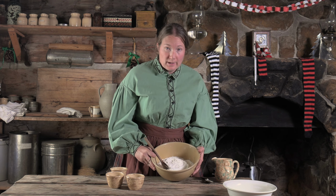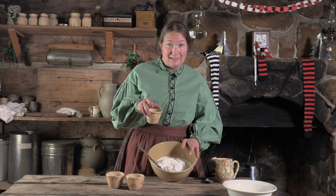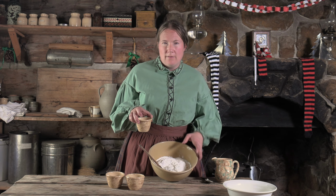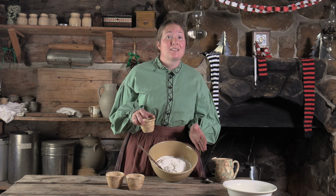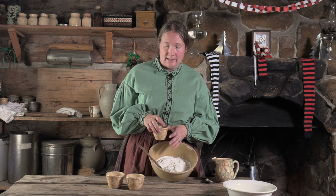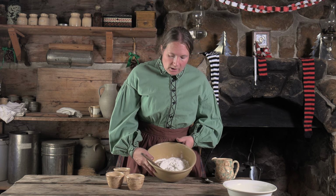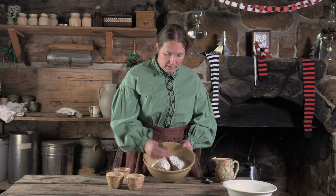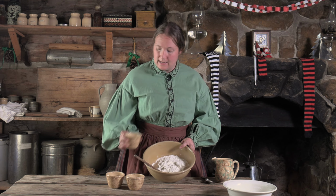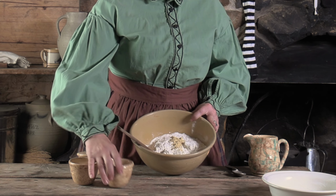Gingerbread was considered, because ginger was soothing to the stomach, kind of an invalid's bread. But it also lasts a long time with the spices that are in it. So they would make it during the holidays. This one is very basic. It has flour, it's 3 cups of flour, and then we add ginger to it, and a little bit of salt.